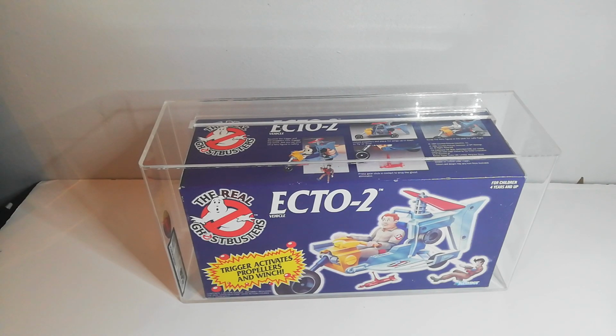I've been quite quiet in terms of my buying because I wanted to try and downsize my collection a bit, because I've got too much stuff in my house basically. But over the last couple of weeks I have picked up a few things.